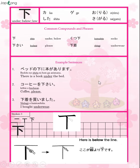Example sentences would be: beddo no shita ni hon ga arimasu. There is a book under the bed. Or kohii o kudasai, right? Please give me a coffee. Shitagi o kaimashita. I bought undergarments, etc. 3-stroke order: 1, 2, and 3. And how to remember this is that here is below the line. Alright, we move to the next.